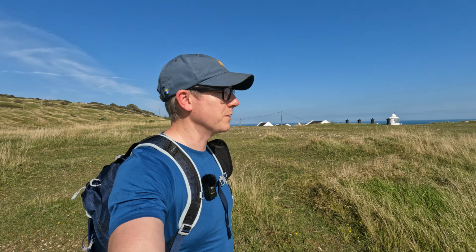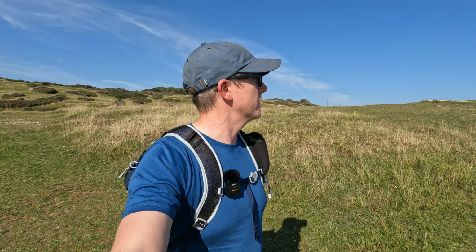But I'm now down by the coast. And this lighthouse to my left, which I can just make out the top of, is Anvil Point Lighthouse. And of course that was used to aid people crossing the channel. And I think it's still in use today, but I'm not 100% sure. And I think it dates to the mid-19th century.